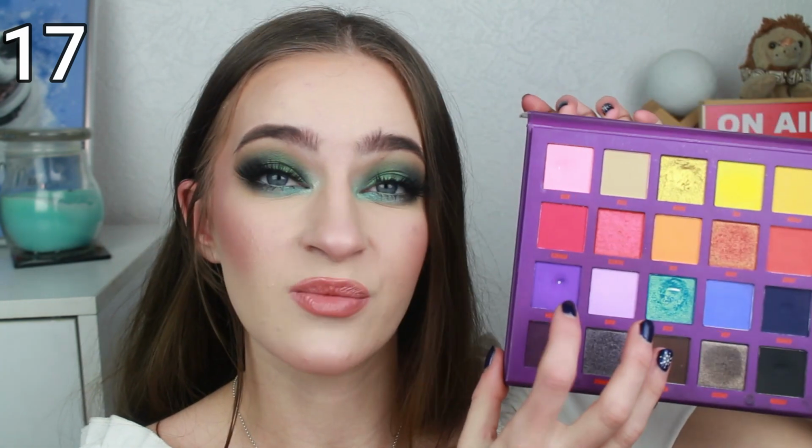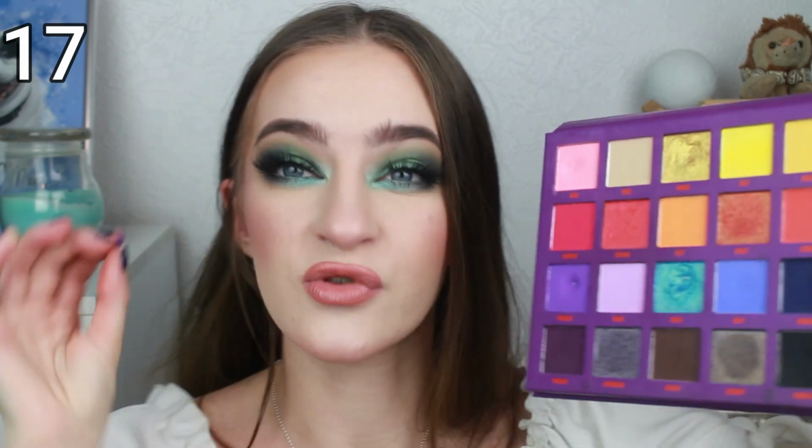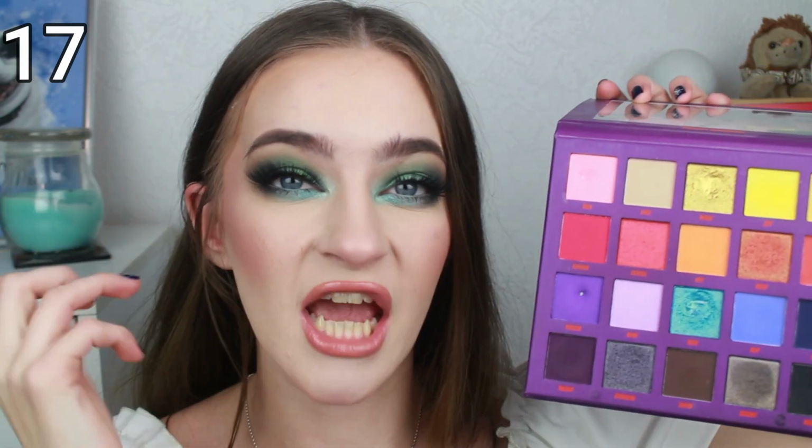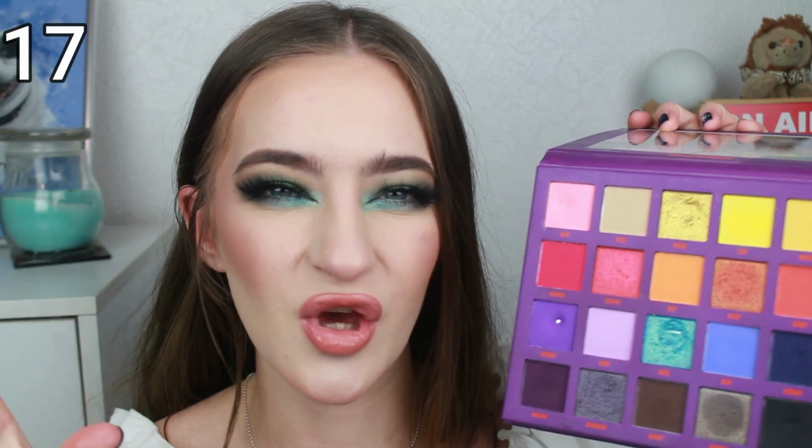This is, as you can probably see, quite a precise pan. So I did use this as a starting shade for pinky purpley looks. I just gritted my teeth and bared it. But yeah, I was not a fan of that. Again, this was very lightly pressed, so it didn't take me that long to hit pan on it, thank God, because I did not enjoy that.